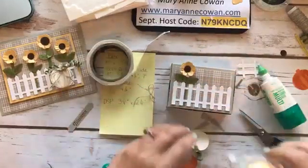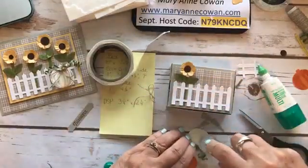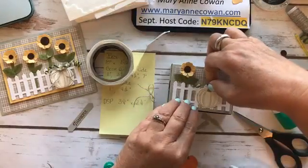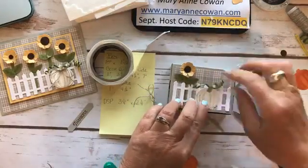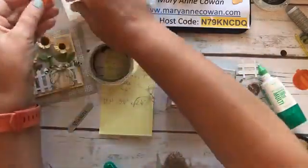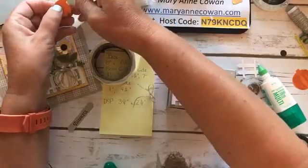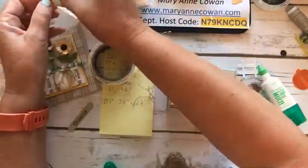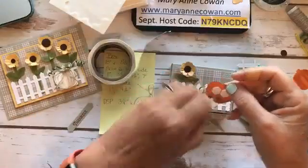So I think seal. Seal. And then I'm going to pop up these ones, and we're going to add a bow to the pumpkin. Don't let me forget, it'd be cute to put Wink of Stella on the pumpkin. Let's try that.